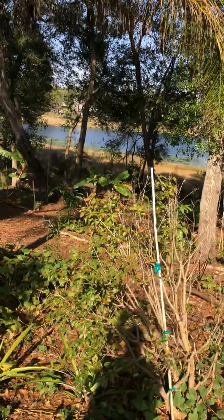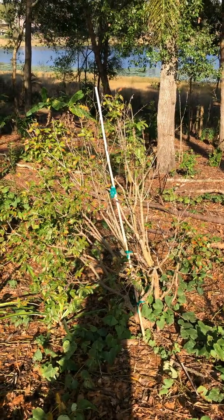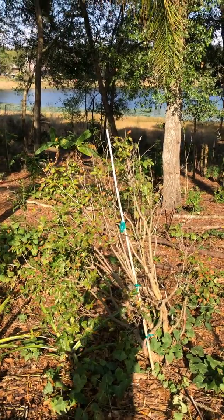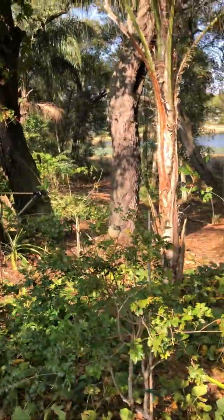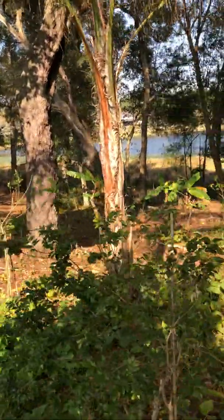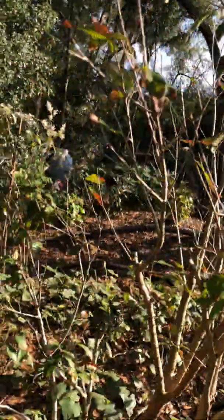This is a Jaboticaba. Here, this one is actually mature enough to produce. It's also called a Brazilian grape. It produces a grape-like fruit that's really good. This is another Jaboticaba. Trying to get through here without destroying all this sweet potato.